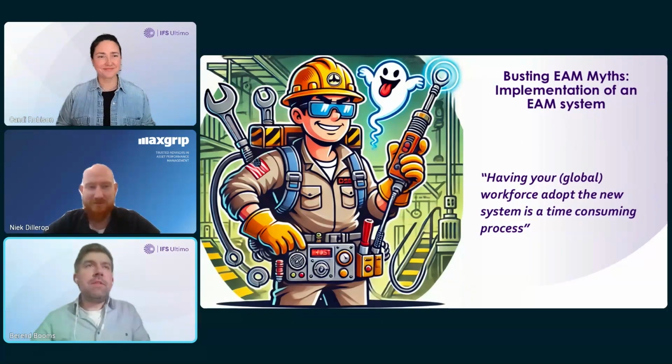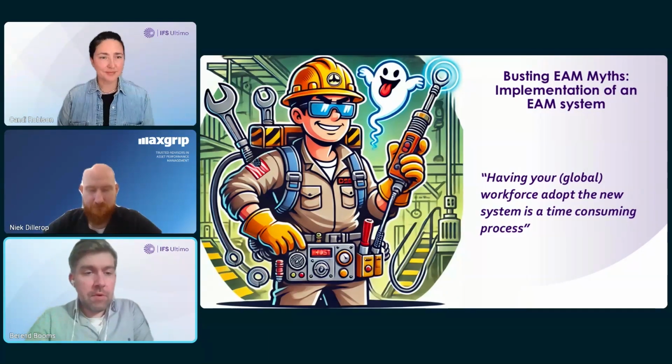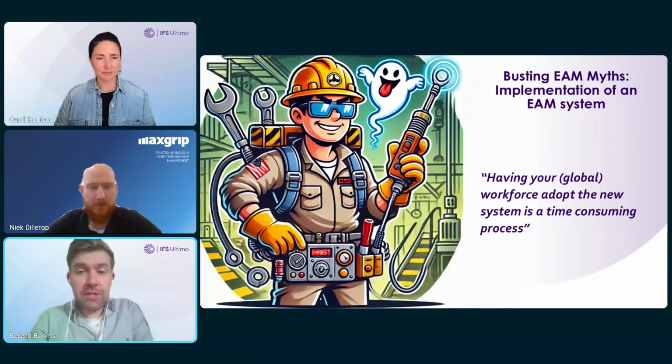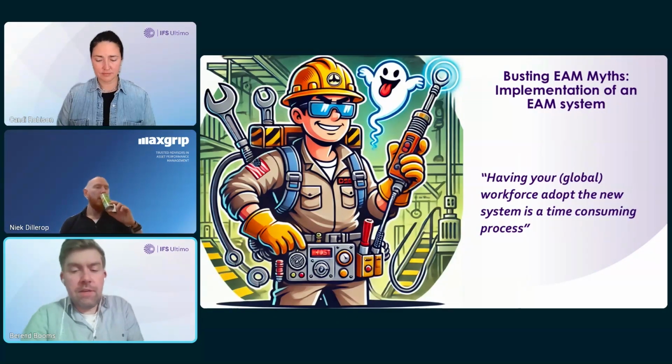That's a very good sentiment. And I like the idea of having the champions actually involved, right? Have a project team, have people go on site, go visit different sites. I mean, there's a lot to learn, right? Inter-site learning is definitely important.